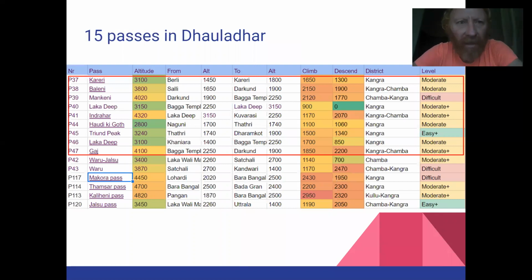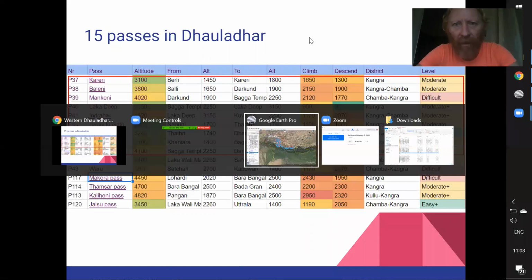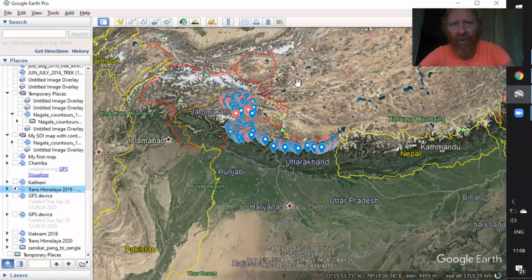These are all the passes I crossed last summer during my Trans-Himalayan traverse, over 120 passes. A couple of them are higher passes here, some 8 high passes, and then also a couple of interior passes in these mid-range Dhauladhar. Let's take a look on Google Earth to put everything in perspective again.